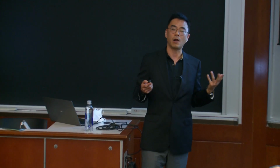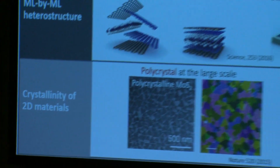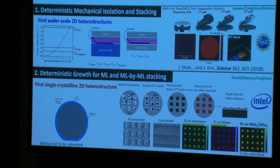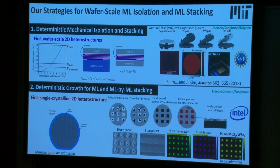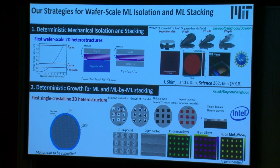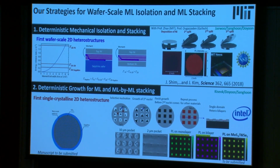So then what are the strategies that we are taking in my group? Here, the most important thing is mechanical peeling. The most important thing is deterministic peeling. This is trial and error. Even so, this method received the Nobel Prize in 2010. We really want to be deterministic. So my group found a way to deterministically manipulate this 2D material at the wafer scale for the first time. Okay, so what's the idea here?